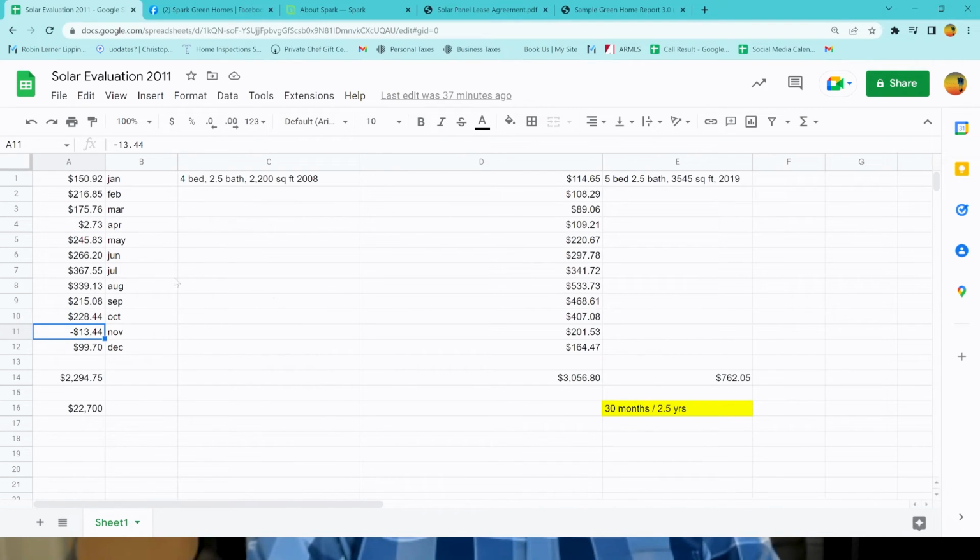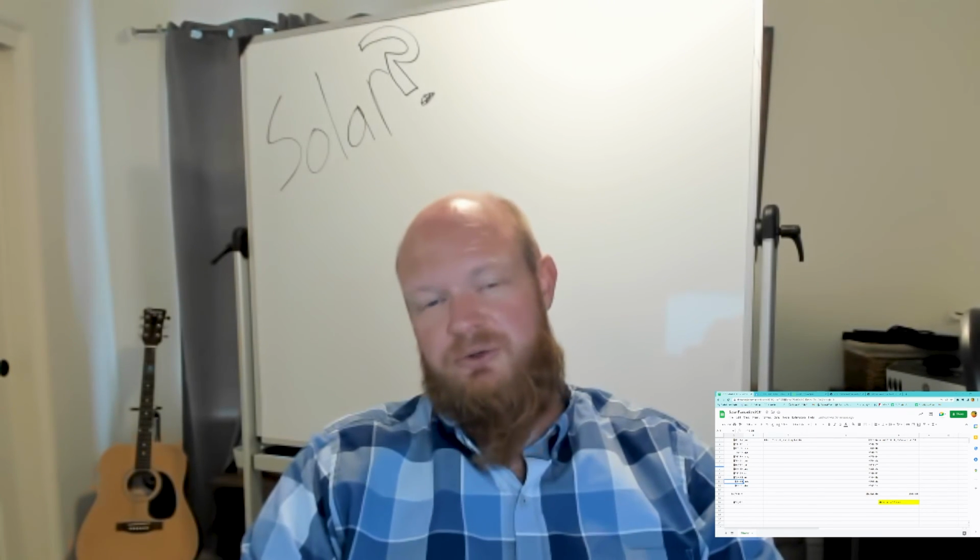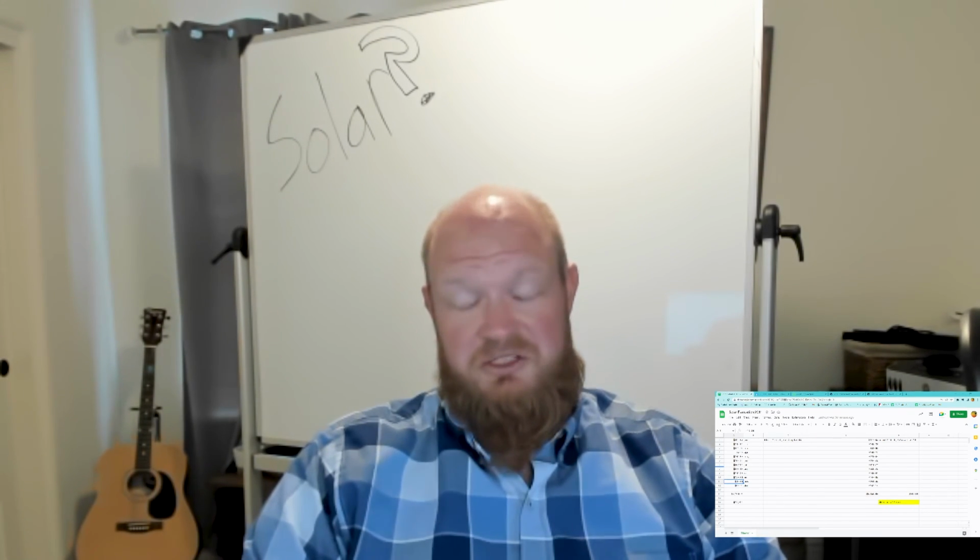I think the age difference in the house is a pretty big deal too. Now the builders have a much larger range of tools to build in such a way that homes are generally more energy efficient. Builders have the ability to build homes that are more energy efficient now, and that makes a big difference. However, the savings are still there for solar.